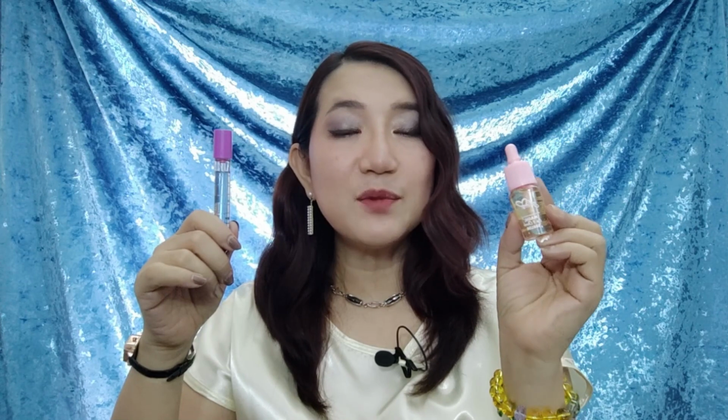Yeah, very natural. And this one, you can even use it on your lips. I'm not sure if you can also use this on your lips, but maybe you can as well. It's also moisturizing kasi oil nga siya. And this one is also moisturizing because it is a serum.